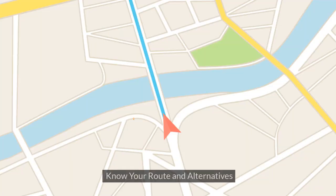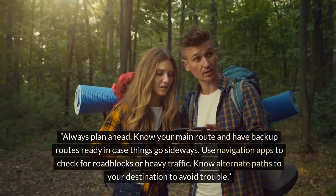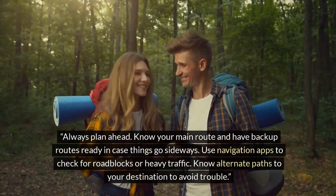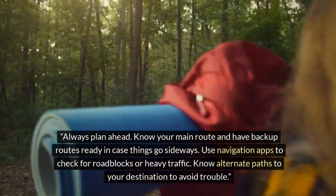Number 2, know your route and alternatives. Always plan ahead. Know your main route and have backup routes ready in case things go sideways. Use navigation apps to check for roadblocks or heavy traffic. Know alternate paths to your destination to avoid trouble.